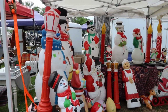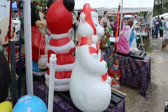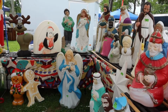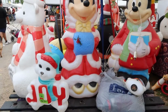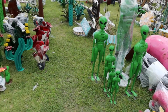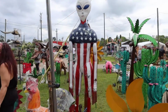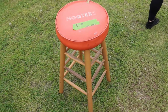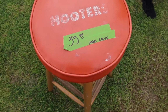Okay, here's a vendor that just has all of the antique molded Christmas decoration stuff. It doesn't matter who you worship, Jesus or Mickey Mouse, it's all here. We don't know why the aliens are so buff. We were trying to figure that out. And then, all of a sudden, you had giant buff Captain America alien. Only at First Monday can you find gems like a commercial Hooters bar stool for $35 low. Perfect for your man cave. I would have never thought to put it there.